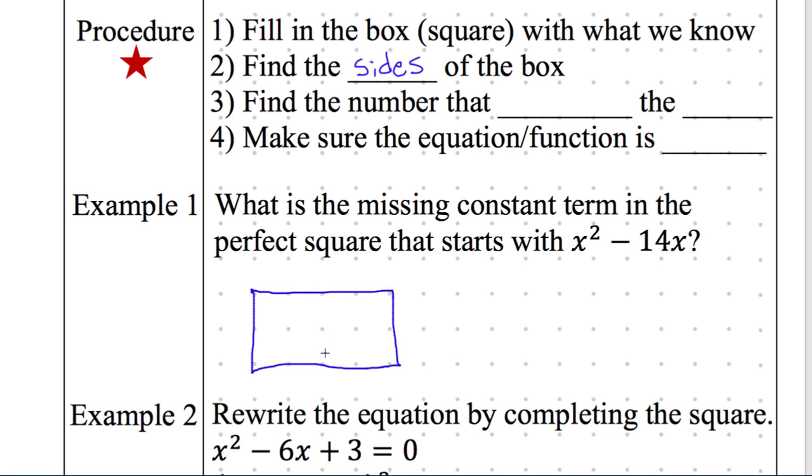And then cut it in half one way, cut it in half the other way. There is our perfect square ready to go. We just need to fill in things. I just did half of step 1. Who can do the second half of step 1? I need to fill in what we know.